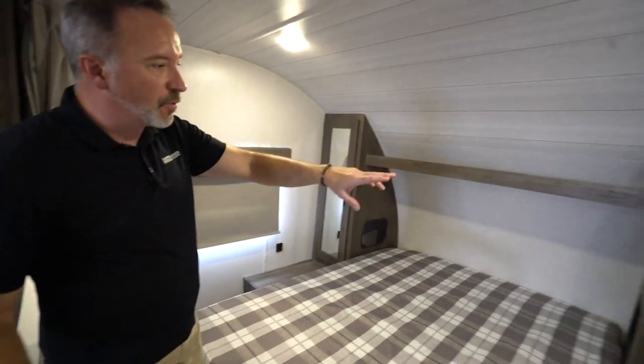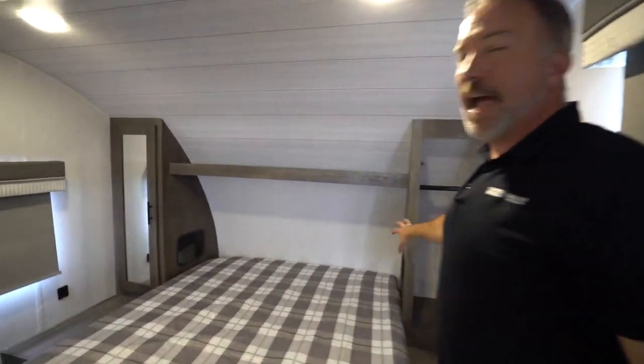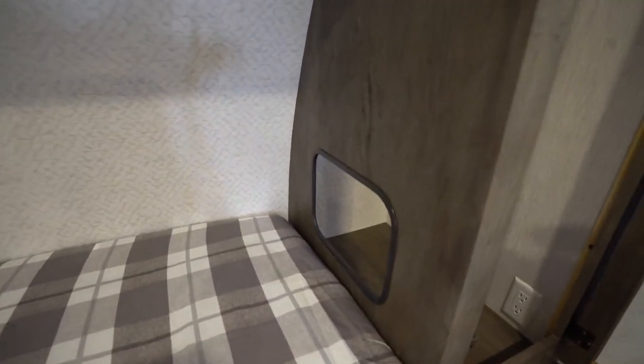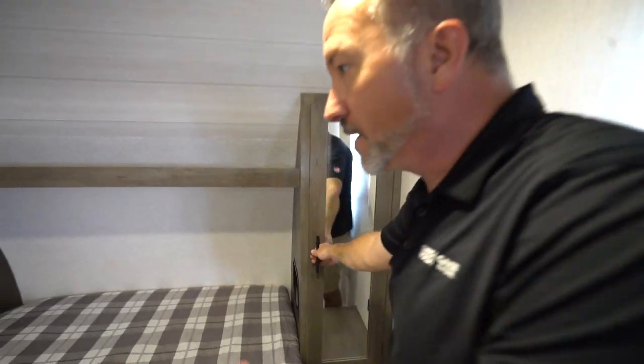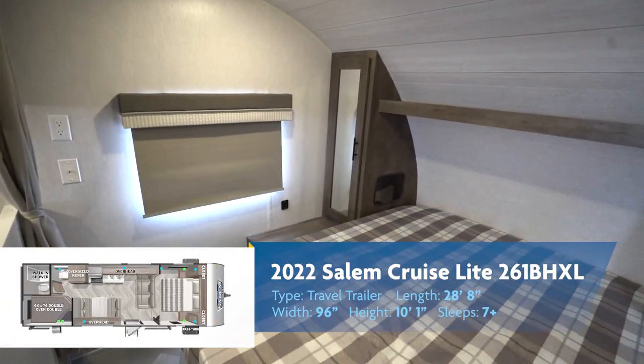Now you do have the ward storage, which also has the cubby hole. I like that because you can access it without having to get up and open up the door and waking somebody up. So if you put your cell phone in there or something, you know, you got the 110 on both sides, plus you got the dual USB charging on both sides.